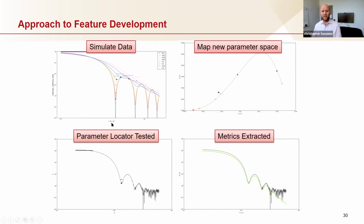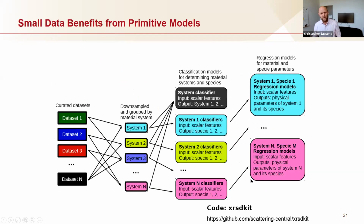And then ultimately, we took this set of features that we felt describe the data and used them to train a set of machine learning models that then predict the fit parameters and then finish with the least squares minimization. In practice, this code is available in this GitHub repository. I would note we use the most primitive machine learning models possible because we have small data.